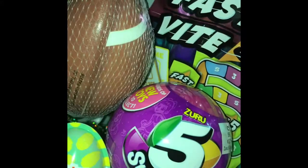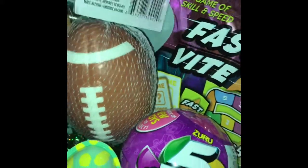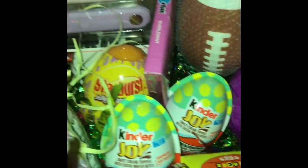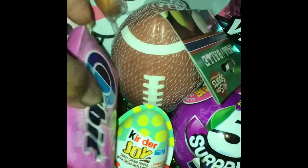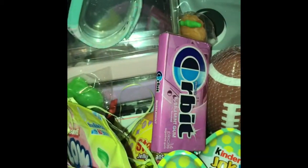Squishy, a football squishy. She's obsessed with squishies. There's some Kinder eggs. She loves those. A little Starburst egg. Some gum, a pack of gum. She's obsessed with gum as well.